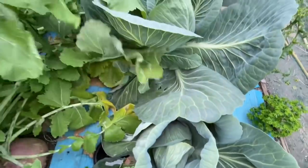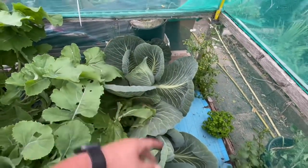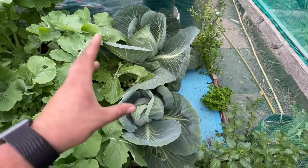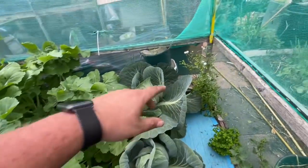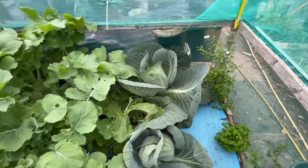Let's see, spot on, spot on. That one's starting to heart up. Once again, I might even take these to the show. I might enter them if they're ready. If they're not, then it's a shame, but they'll get eaten anyways. But they do look lovely and clean, and that's the reason as to why I built this cage, so that the butterflies can't get in. Looks like it has been munched on down the side there by some snails, but it is what it is.